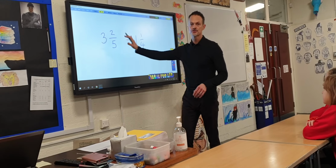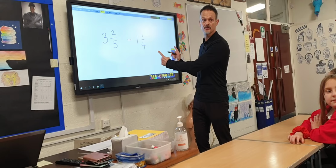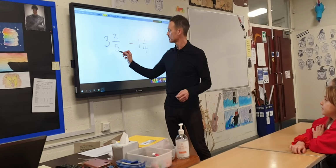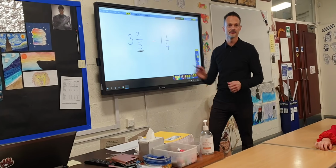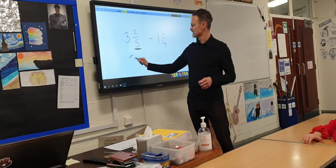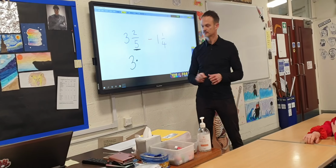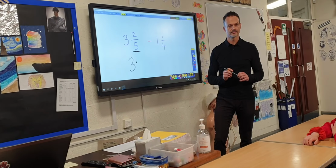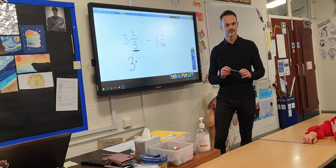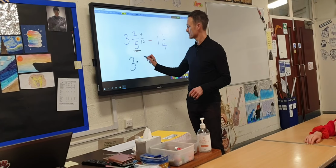These ones, we're not going to do this one on the board. I am going to get Burgoyne back in though. Look carefully at the decimals. I can do it as a fraction, right? But how can I write that? You can write it as a decimal. So what is 2/5 as a decimal? 3.4. It'll be 3.4, right? Because that's 4/10. So I can write it as 3.4.